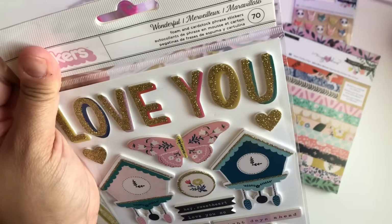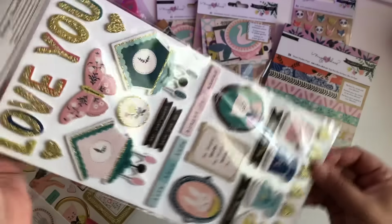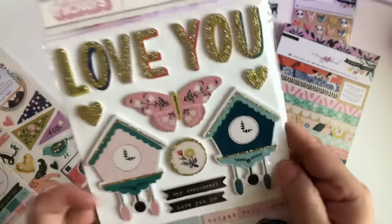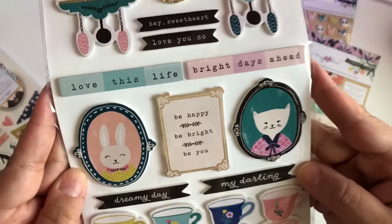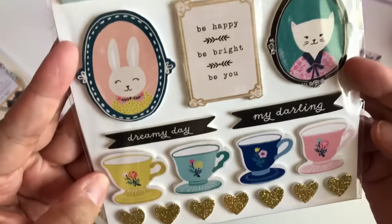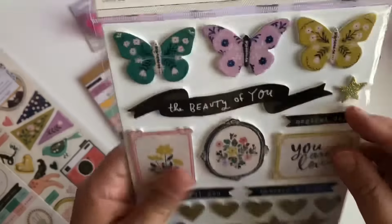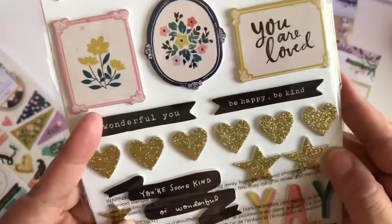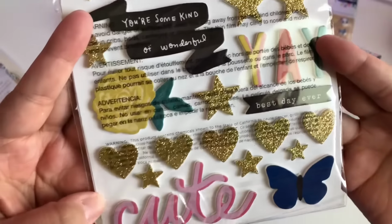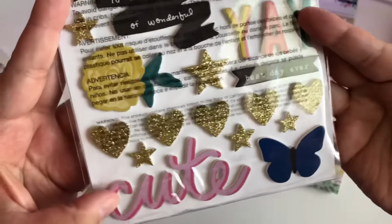Next thing I got is the wonderful foam and cardstock phrase stickers. This is what they look like. And they're super thick, like really good quality. Be happy, be bright, be you. Look at these cute little mugs, you guys. I love the glittered hearts. You get these super pretty butterflies. And of course, her little flower. Cute.